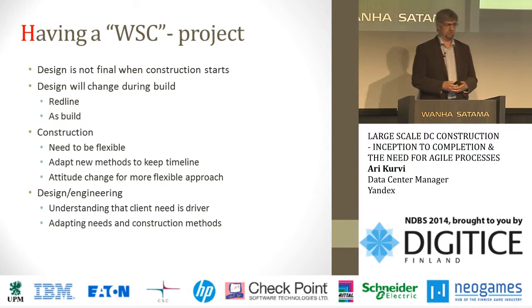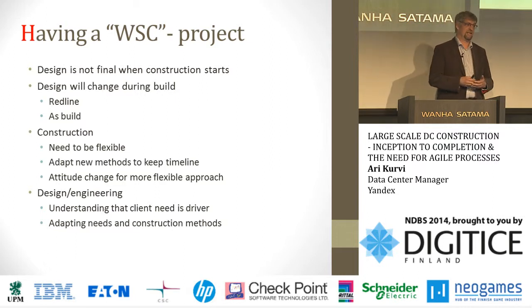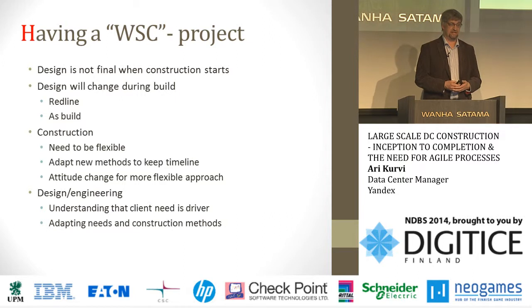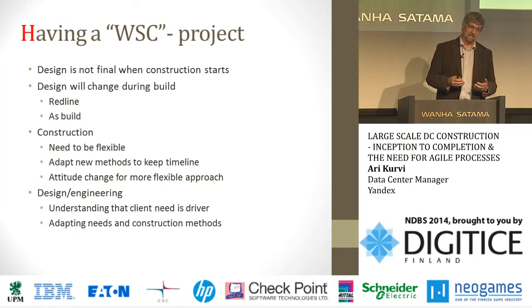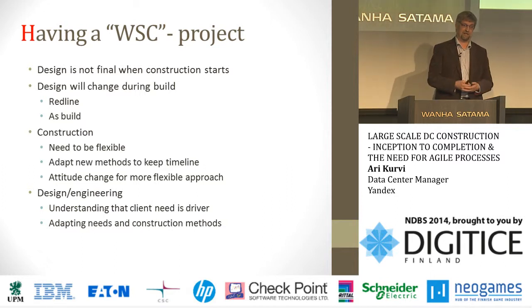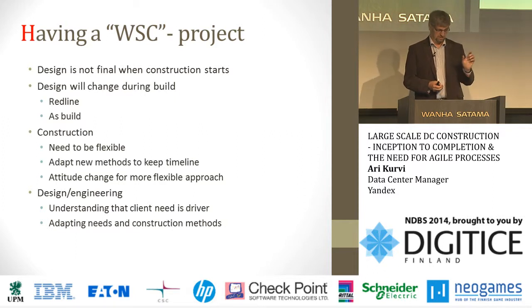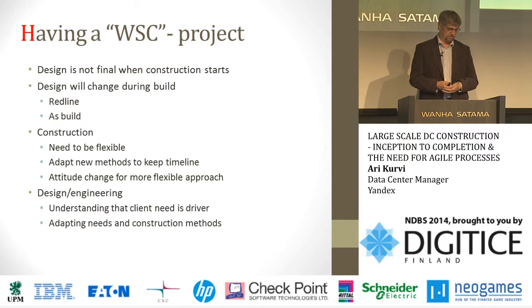And there are also new ideas that we need to learn as a nation. One of the key learnings from this kind of project is that we need to learn to build by 80% design. We need to understand that there will be after-the-fact revised drawings. Traditionally in Finland we say you just draw the design after you build, so you know what you had. So we need to go, unfortunately, in that direction: you build and then you document what you have built, the last 20%, 30% of your data center.